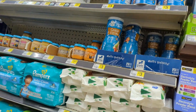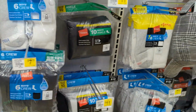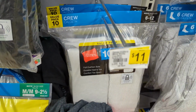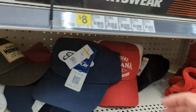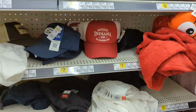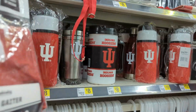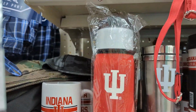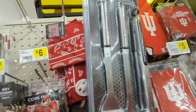All of this is baby stuff. So you know, I don't do that. So, $11 for 10 packs of men's crew. Let's see. Bunch of hats. Yay. I'm not a ball cap wearer, but I do like to wear hats. So we got your team spirit things going on here. That's nice. They even got Hoosier.